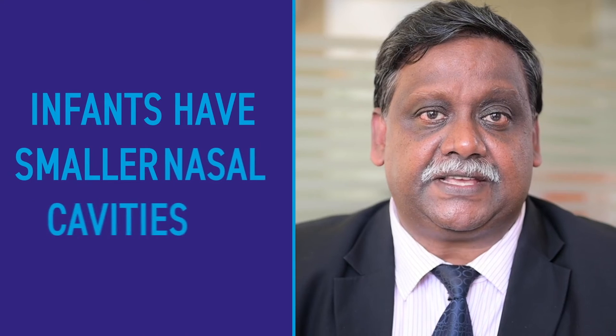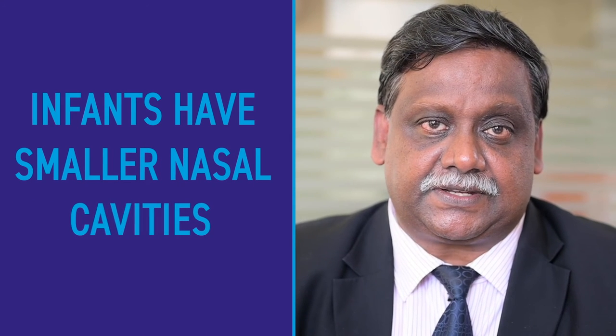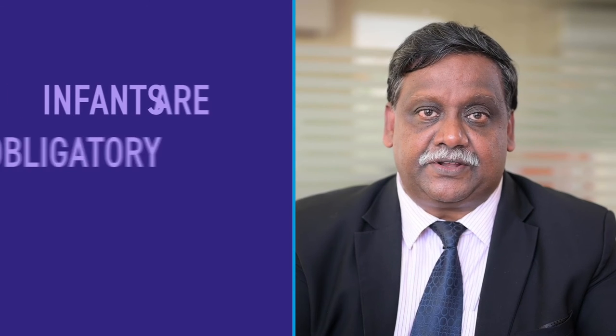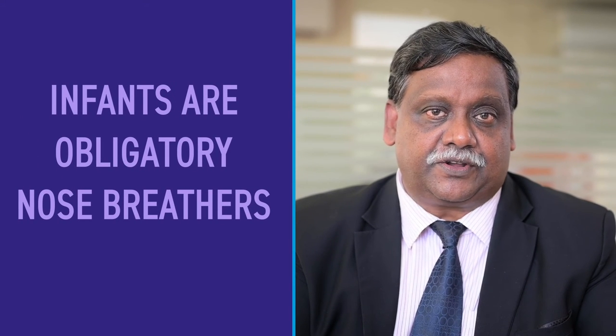Infants have smaller nasal cavities and are therefore more likely to have nasal blockage. Infants are obligatory nose breathers and therefore are more vulnerable to have blocked noses. This would have a significant impact on their feeding and on their sleeping habits, leaving the parents also having lack of sleep. Nasal saline sprays and drops can help relieve blockages prior to sleeping and feeding, especially in infants who have associated upper respiratory infections.